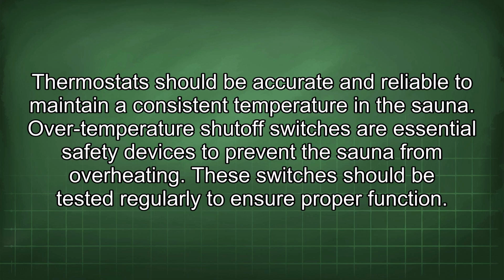Thermostats should be accurate and reliable to maintain a consistent temperature in the sauna. Over-temperature shutoff switches are essential safety devices to prevent the sauna from overheating. These switches should be tested regularly to ensure proper function.